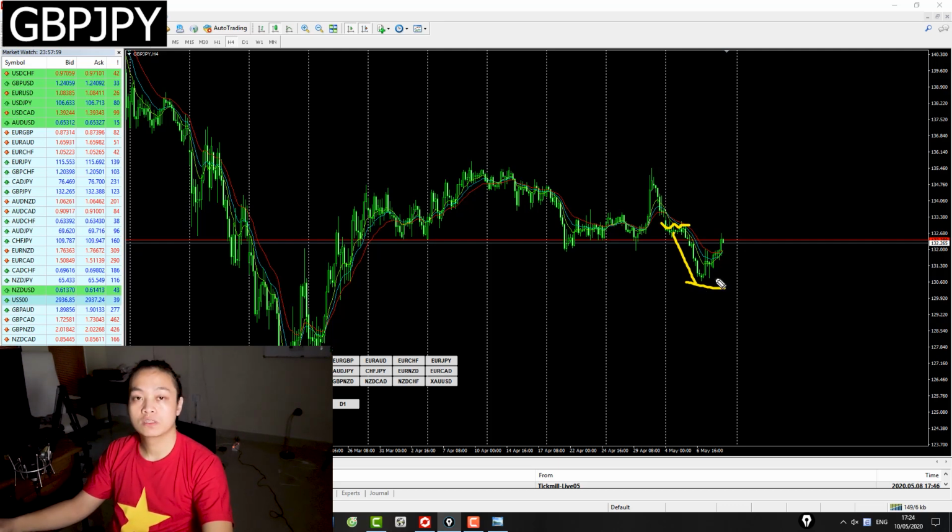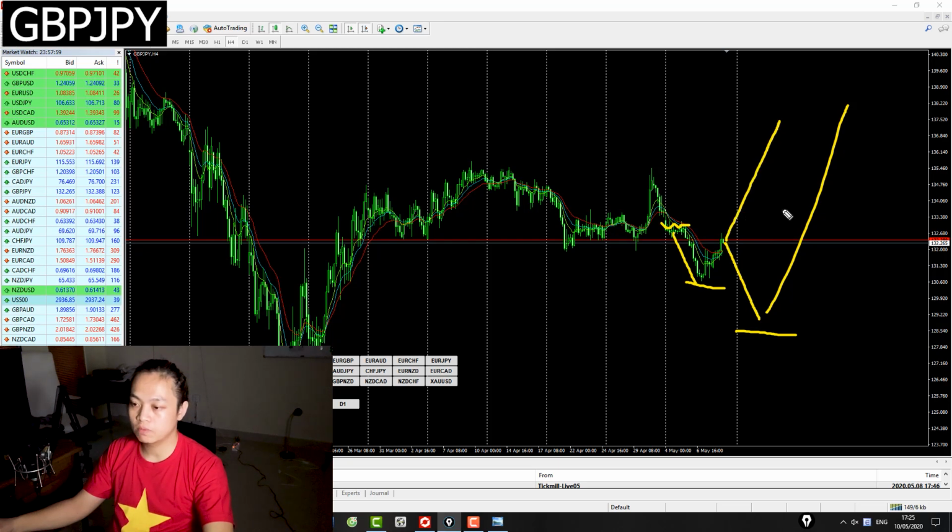So what we expect for this week, for this pound Japan yen, there are two scenarios. The first scenario is the price may even go lower, create another lower low, and then we have a stronger uptrend. Otherwise, in the second scenario, the price might go straight up and there will be no more downtrend. So you might consider looking for a good buy setup around this area. In general, pound Japan yen we have an uptrend, so consider looking for a good buy setup.